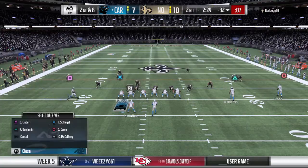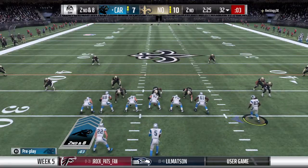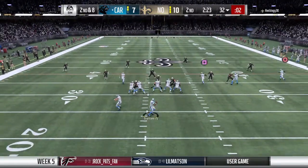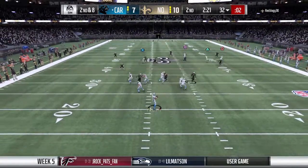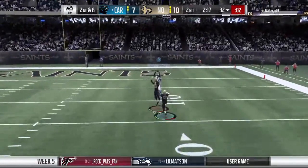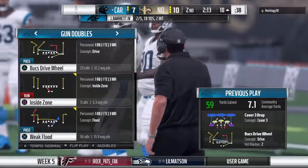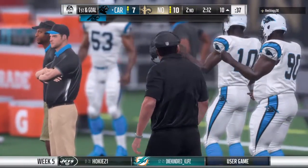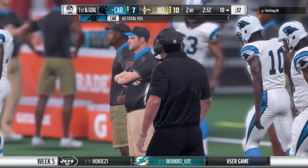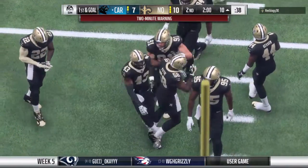They'll send a receiver in motion to the right. From the shotgun, he'll look to throw. He's going to float this one deep right side. It's caught at the 10. A big play there for the Panthers. 59 yards. Well, last drive he threw the pick, but he's not shy. He's going downfield again there.